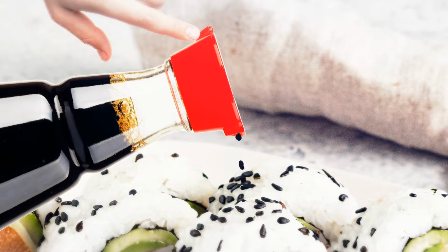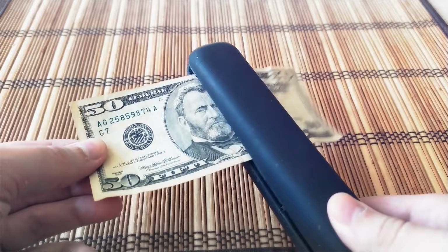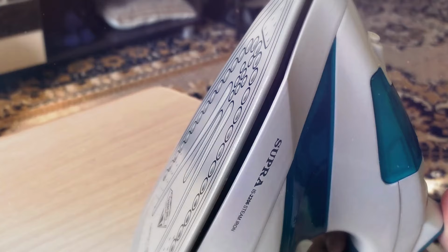Alright. A hair straightener is an excellent tool, not only for treating your natural curls, but also for fixing crumpled money or documents. You can also use a regular iron for this purpose. Just make sure you don't turn on steaming mode, otherwise there's a risk of damaging the paper.